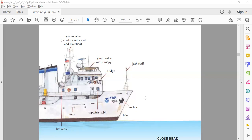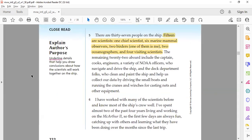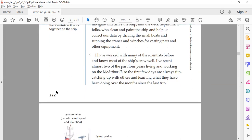This is teacher Mustafa, and welcome back to the second part of reading Far From Shore. As we finished in the last part, page 222, we had some details about the scientists, and we knew that there were 15 of them: one chief scientist, 6 marine mammal observers, 2 birders, one of them our main character, Sophie, 2 oceanographers, and 4 visiting scientists. They'll all be working together on the same boat, okay?